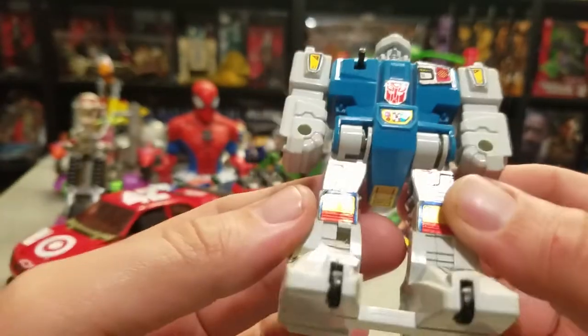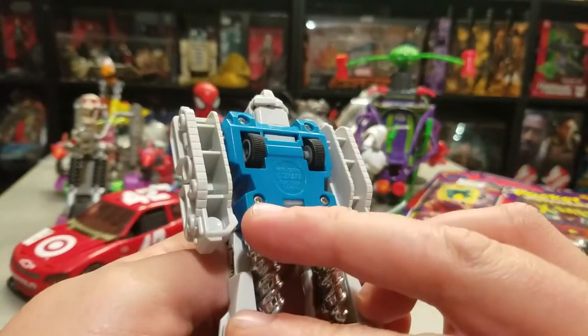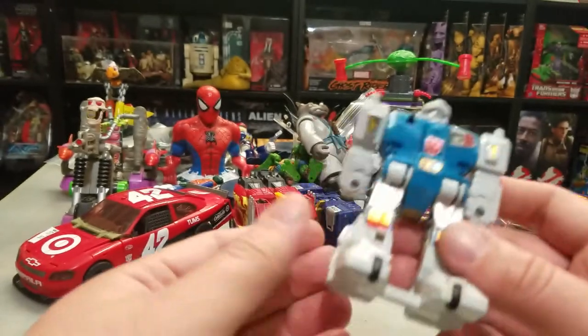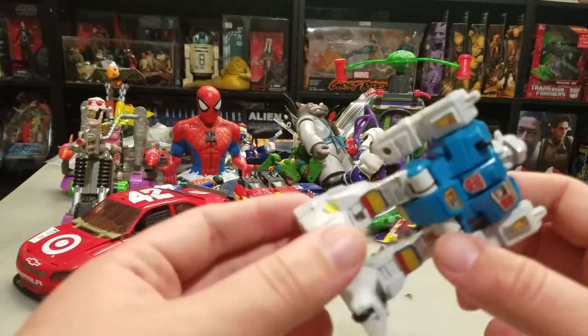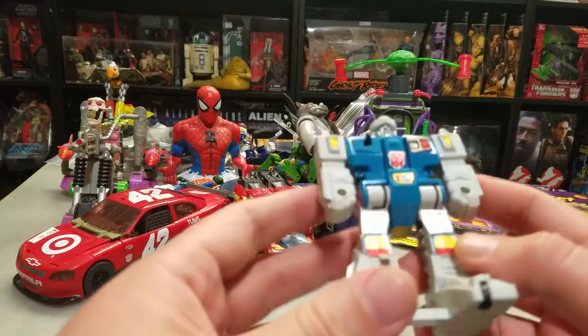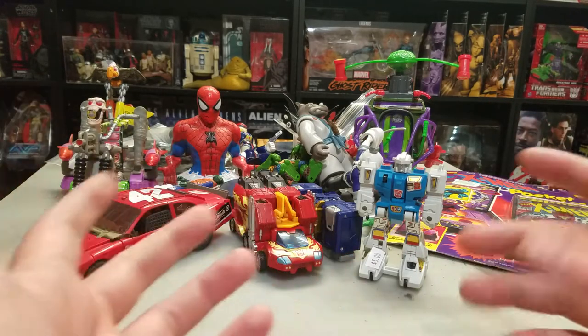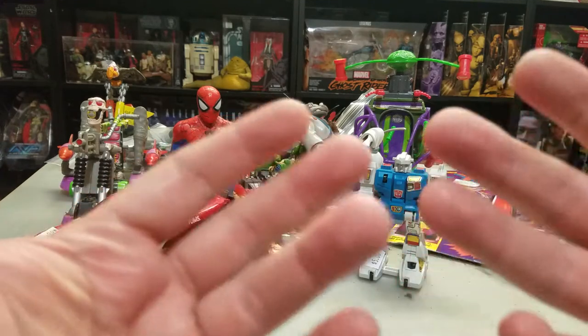So I got him because he is very, very clean. He's an original. All of his stickers seem like they're in really good shape. I kind of have a rule of, if I find a G1 Transformer under $5 and it's in pretty good shape, I buy it. So, not really a rule, but I don't really like spending a ton of money on G1 just because I didn't grow up with it.